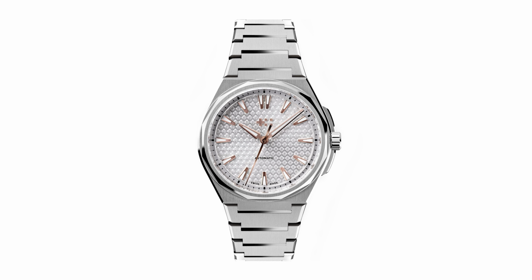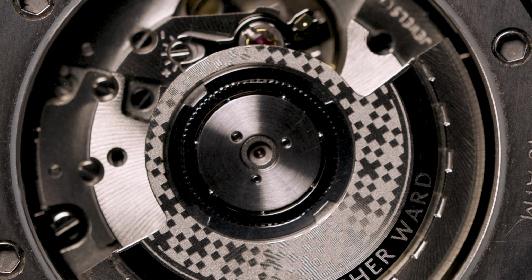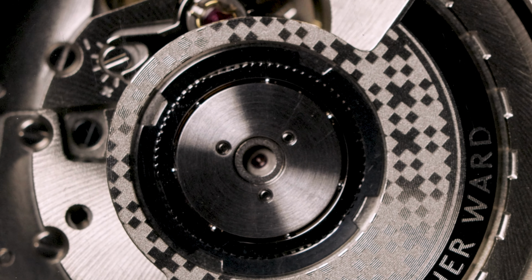The 12 comes in 2 versions, one in steel with the SW200 movement, and the one that I have in hand today on loan from Christopher Ward, the titanium version with a COSC certified chronometer movement, the SW300, that beats at 28,800 vibrations per hour and boasts an impressive 56 hours of power reserve. And being that I had it in my possession, I had to test it out.